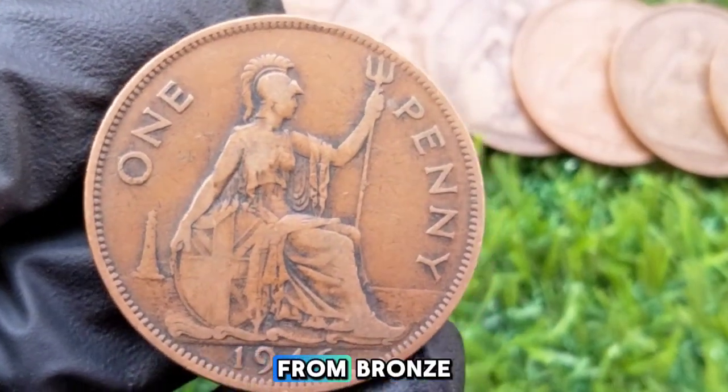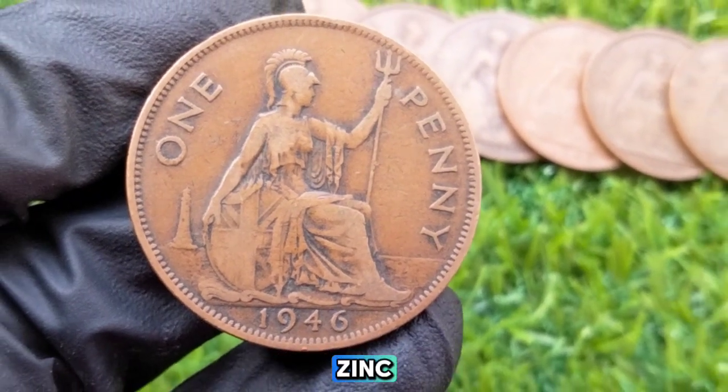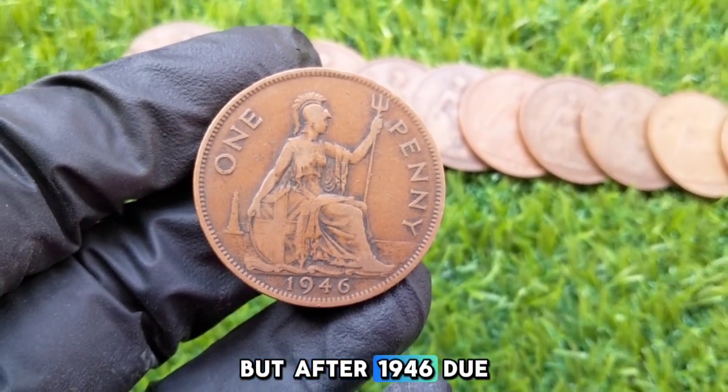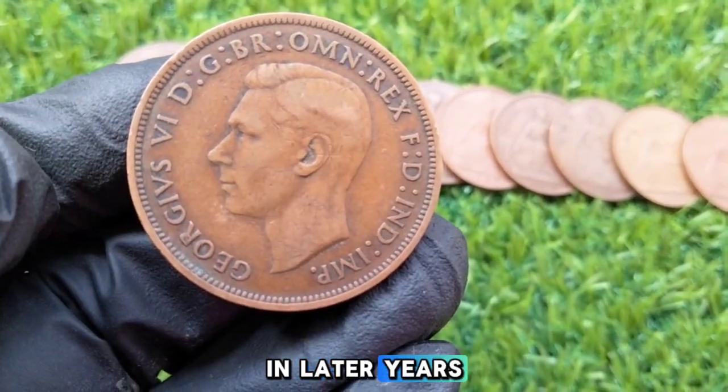This penny was struck from bronze, which was composed of 95% copper, 4% tin, and 1% zinc. This material had been in use for pennies since 1860, but after 1946, due to copper shortages, the composition of pennies would begin to change in later years.